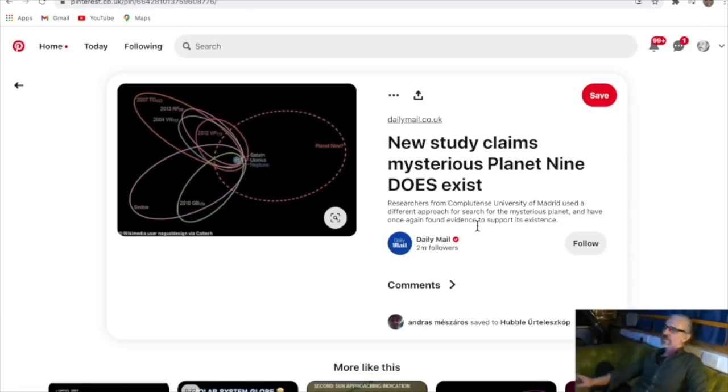I just thought, new study claims mysterious Planet 9 does exist, and they show you the orbit of Planet 9, and look what they're doing here. They've got all of the different angles of all these different planets coming in. This is the front end. Sorry, I've put my cursor over. This is the front end over here. So anything that's coming round, we have to assume that they're saying this is the sun, this is our little solar system, and all the rest of it, and all these big dwarf planets come in.